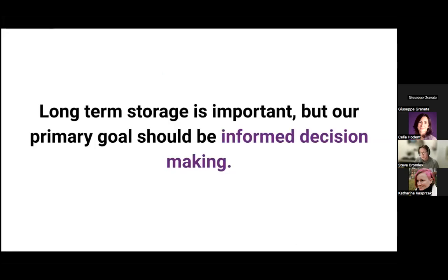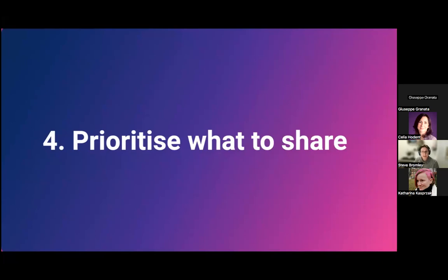So, although long-term storage is important and we should be writing reports, that's important as well, our primary goal should be informing decision making, and because of that, we need to optimize our analysis process through techniques like mind maps, as I've covered then. I'm aware we've got 6 minutes. That's the perfect amount of time to cover my last 2 points.